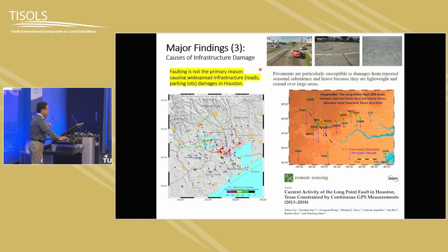Major finding 3. We talk a lot about faults. Our recent studies indicate that in the recent 10 years in Houston, we still have widespread infrastructure damage, mostly parking lots and roads. Those pavements are particularly susceptible to damage from repeated seasonal subsidence. Repeated. One time doesn't do damage, but year by year, that will damage the parking lot or the overall pavement.